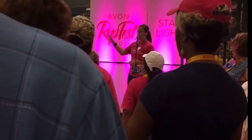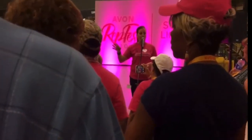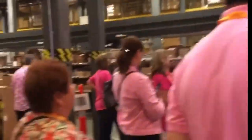So then you'll see multiple lights light up. This is indicating what inventory she needs to pick to go into that carton. You will see some of the lights flashing. This is just letting her know, hey, I need more than one piece of this item in my box.